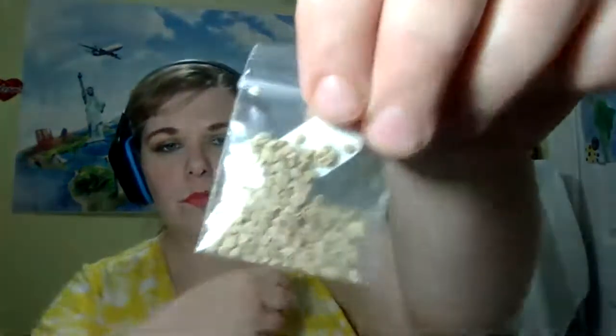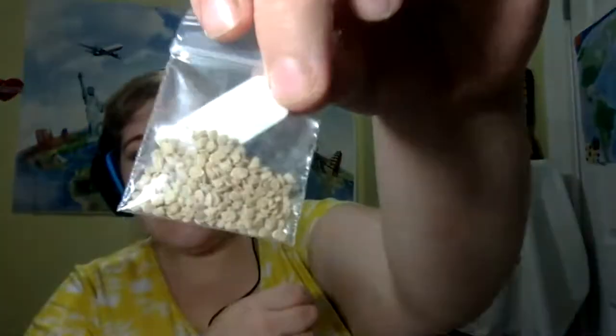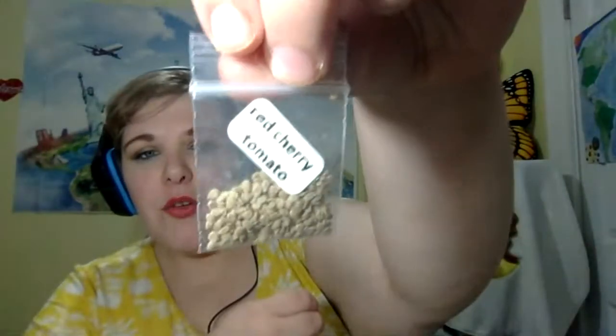Why would I want extra seeds? Now, if I can keep this for years, right? If these are dried seeds, I'll show you an example of some of them. You see that? Those seeds, they're not going to mold. They're not going to get old. The amazing thing about seeds is one of these tiny little seeds can create a whole plant that creates red cherry tomatoes.